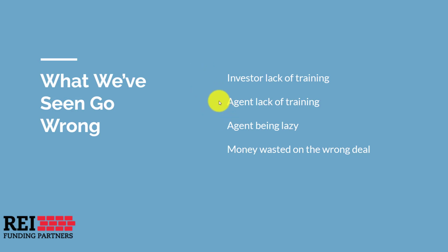The next thing is very similar, for maybe the agent that they're using. So many real estate agents are not really tuned in. They don't have the background for investment properties. They may have done a lot of just regular traditional homeowner sales. And investment properties, as you know, if you've been in the business very long, it's a different situation and, again, as we said before, vital to get the right number there.